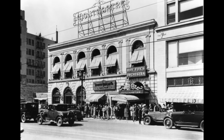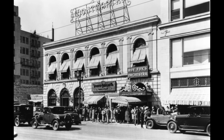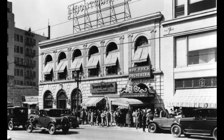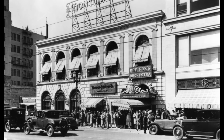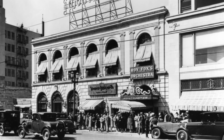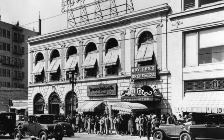Fast forward to 1928, and the Montmartre Café is more popular than ever. Located on Hollywood Boulevard between Highland and McCadden, just look at that massive illuminated sign on the roof. Below it, another sign features Roy Fox's orchestra, a clear signal of the jazz age. See the crowd? Dozens of people are lining up just to get a taste of the cafe's famous atmosphere as classic cars cruise past the entrance.